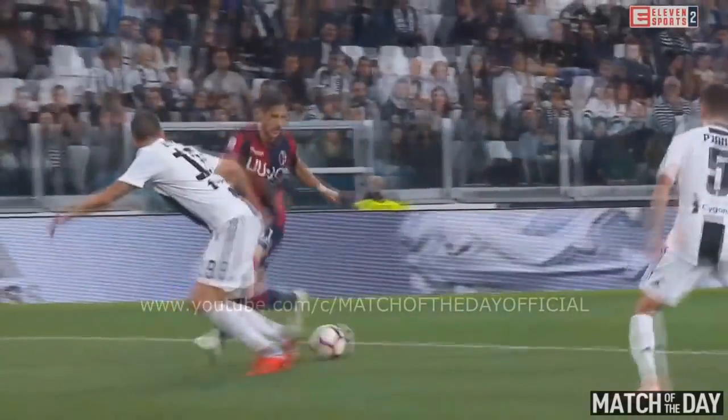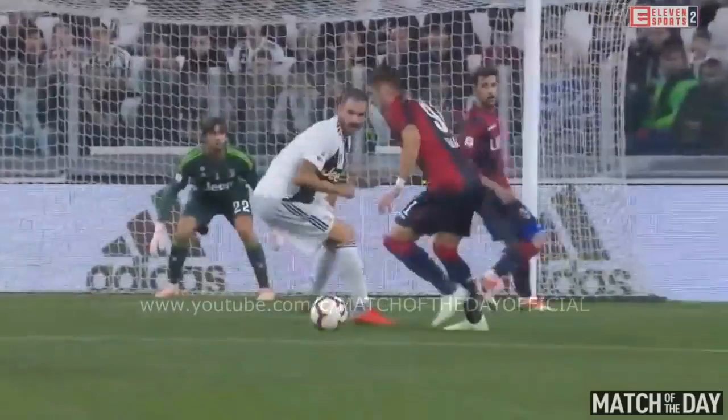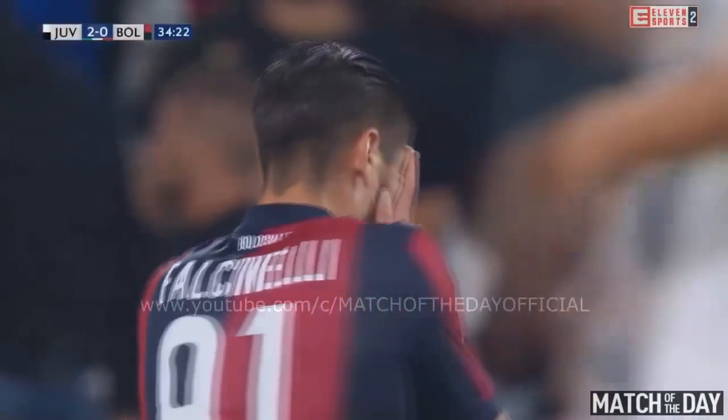Good work from the front man. He was waiting for support, just trying to find a shirt. There was nothing on, so he was just trying to whip it towards that top corner. It's not a bad hit. I don't think it was troubling Mattia Perrin with the effort. Probably a yard or two wide, but it was worth taking on. He felt as though it was close.